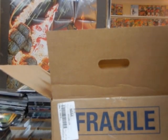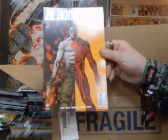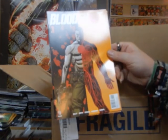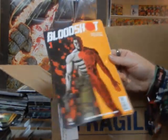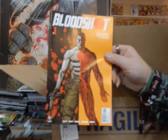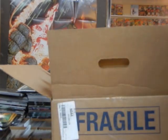Bloodshot number 1. Man, what is this? Marvel Comics? Bloodshot number 1. This is like the 7th or 8th Bloodshot number 1. But this is cover B. This is a Dave Johnson cover. We remember that there was a Dave Johnson cover on the Warlord of Mars that came out. That was really, really cool.